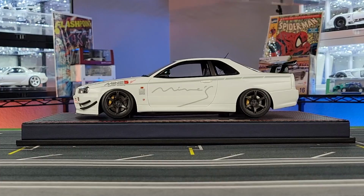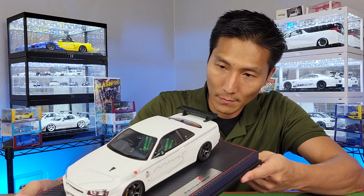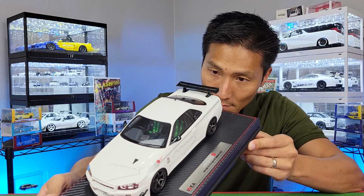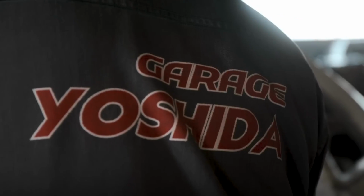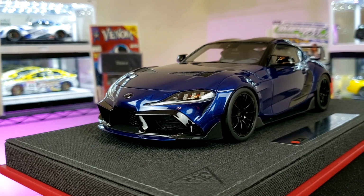Initially released in a 1/43rd scale, this is the 1/8 scale variant of that. I wanted to wait for the 1/8 scale to be able to present this model in all of its glory because I think it deserves those larger details. This model car actually had a few key players in its development. You've got Built by Legend, Garage Yoshida, Nissan Motor Company, and obviously one of the biggest bespoke JDM model car makers in Japan, Makeup Co.